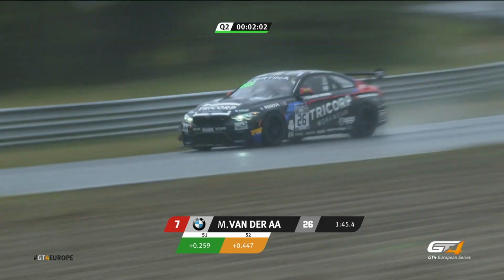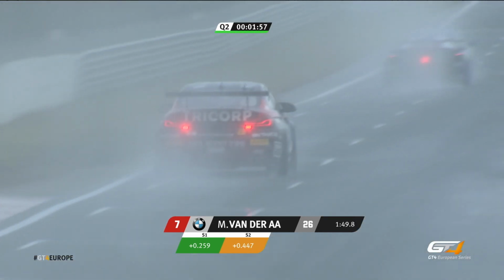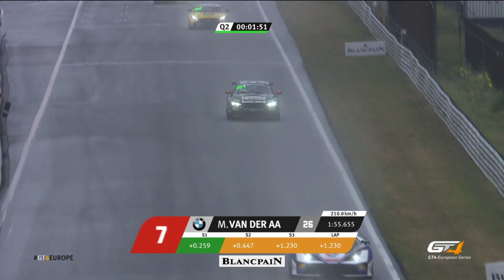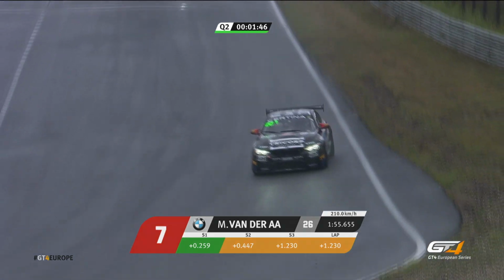We're doing a disservice to the drivers when we describe it as light rain. It was light rain, it's become a whole lot heavier. You can see just how hard it is for the drivers to get any grip, and that the final corner onto the start-finish straight, so crucial for them to get the car in a straight line and get the power down ASAP.